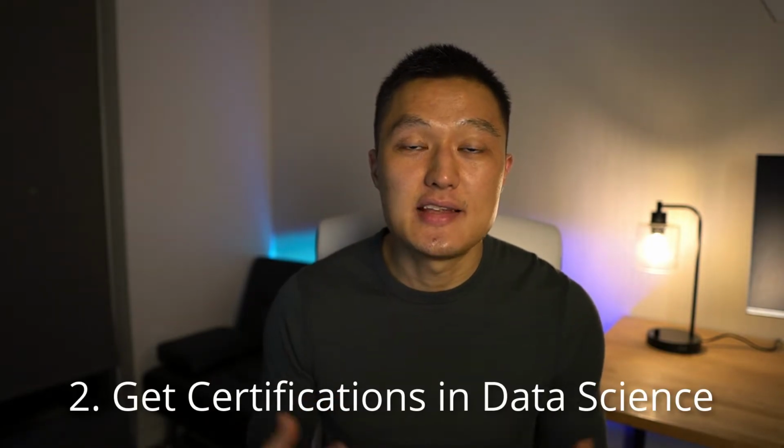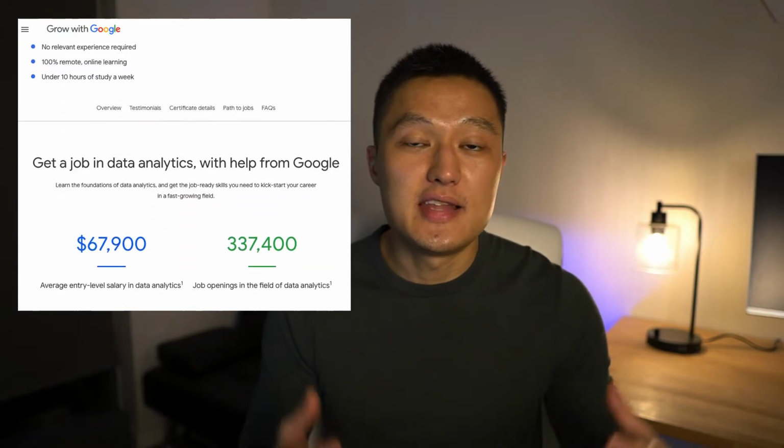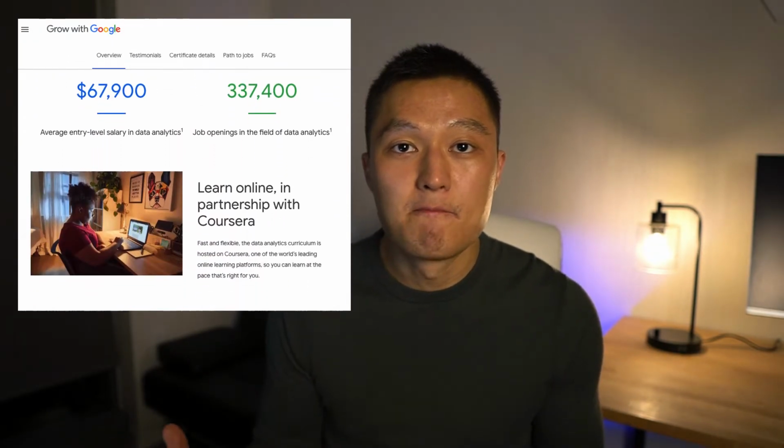The second source is pursue certifications in data science. One of the most popular ones out there right now is Google's data analytics certification. It gives you hands-on experience in data analysis and machine learning. And based on what I've seen so far, it seems to be a hit among the data science community. So this is something that I highly recommend that you check out.